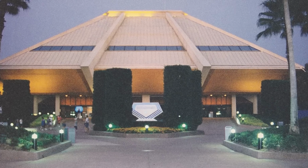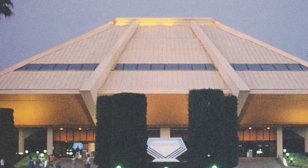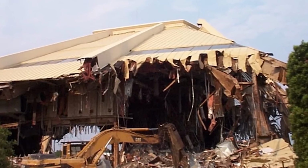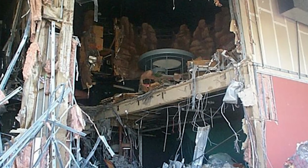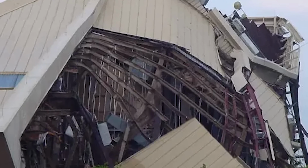The building stood unoccupied for well over a year as Disney decided between either relaunching the attraction or demolishing the building and creating a new attraction in its place. It was decided to build a new cutting-edge outer space-themed attraction, so Horizons building was slowly torn down in July 2000. The demolition of the building marked the first time in Disney history that an entire ride building had to be demolished in preparation for a new attraction.